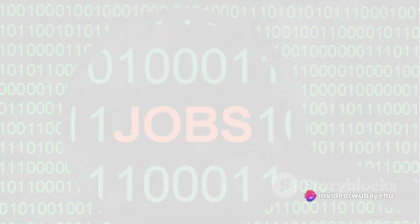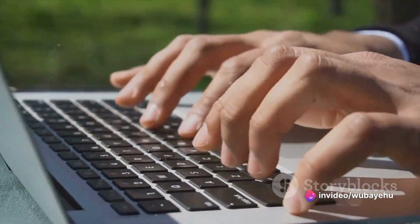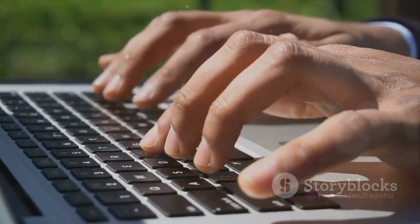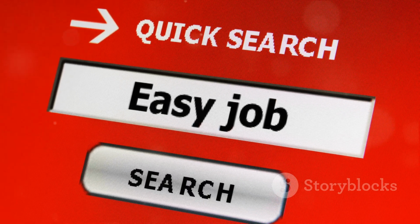The next step is to browse the jobs available on the platform. With Workercash, you have the freedom to choose the jobs that match your skills and interests. Whether you're a writer, a designer, a programmer, or a digital marketer, there's something for everyone.